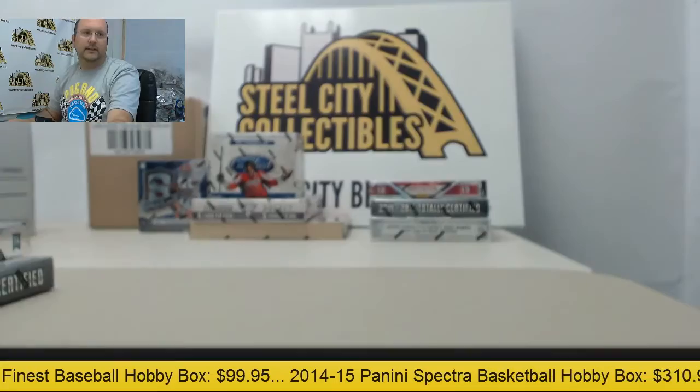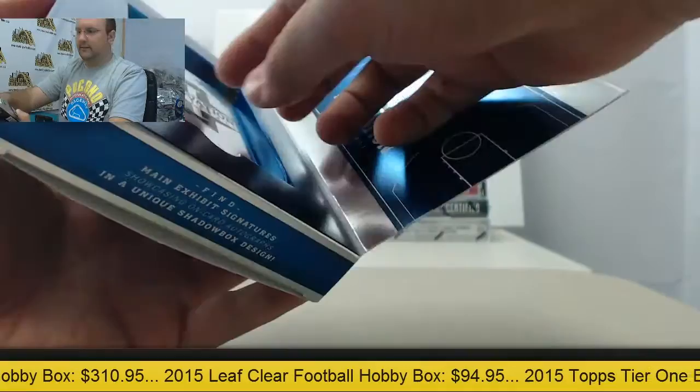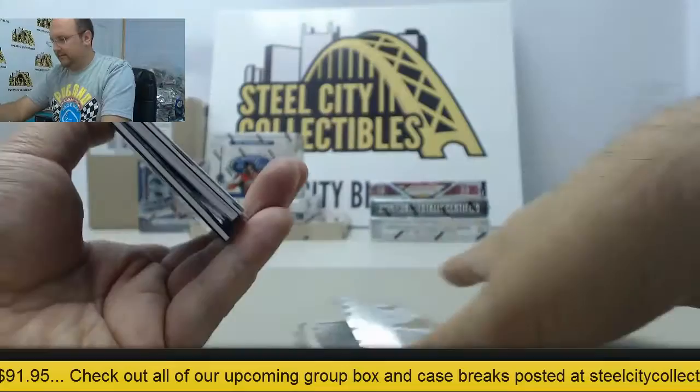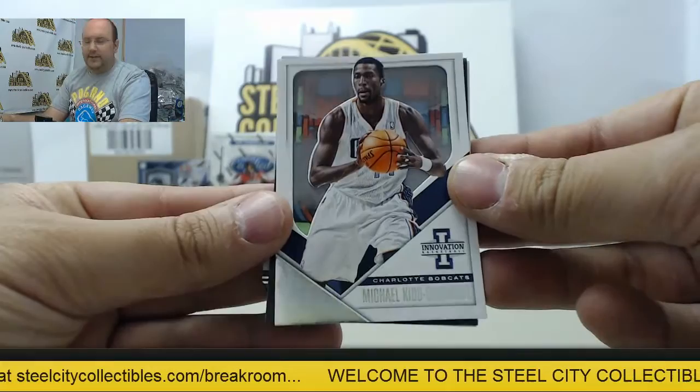Okay, next up, box of 13-14 Innovation. A lot more cards to be had here, so keep your hopes up. All right, next up from Innovation, we got Michael Kidd-Gilchrist, Kevin Durant.